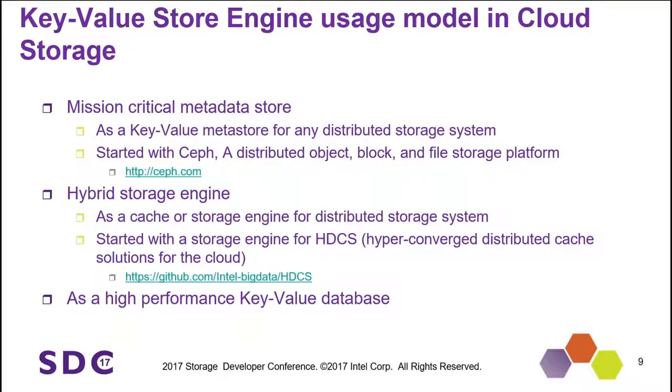We have seen pretty significant adoption both in the tier 2 cloud providers and a number of large companies. We're starting to see more in the financial sector of different companies coming to both Intel and the community as a whole to do more to drive Ceph adoption.